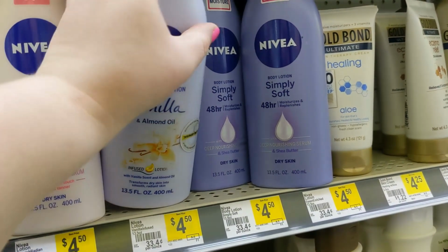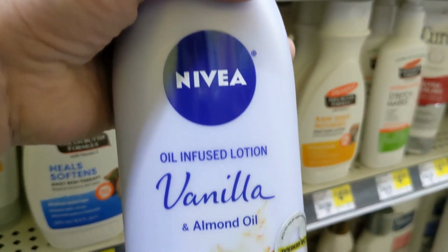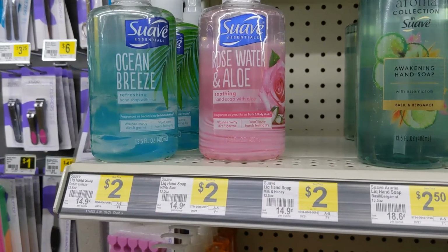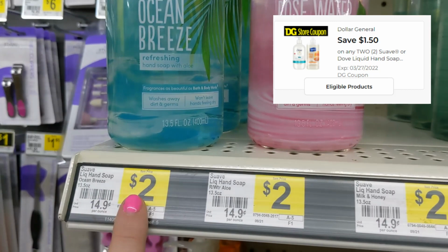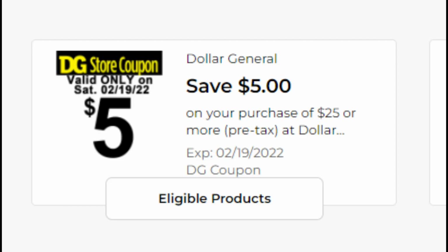Also, pick up one of the Nivea lotions for $3.65. We have a $2 off digital coupon on that, making it just $1.65. And last but not least, pick up 2 of the Suave hand soap. They are $2 a piece, so $4 for both. And we have $1.50 off of 2 digital coupon. Make sure your $5 off of 25 is clipped.